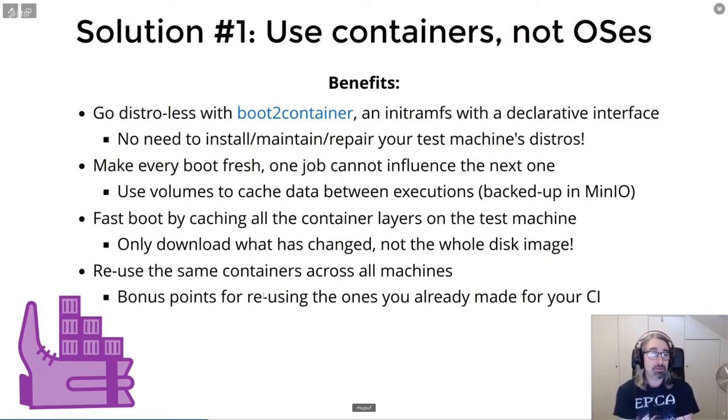Also, that means that every boot is fresh and you don't have leftover files from a previous run or something like this that is going to affect you, because everything is running containers. But of course, if you want to share some data between the executions, then you can use volumes for this. And since basically it's a cache, you better also back it with something like MinIO. So if you want to restart a job later, then you can get back the files that you had and then continue execution.